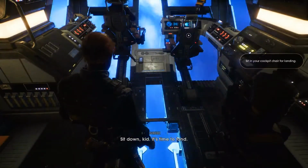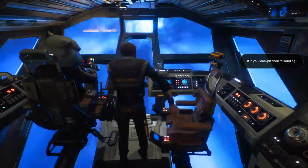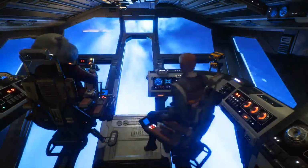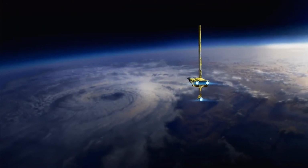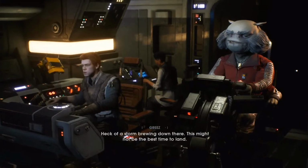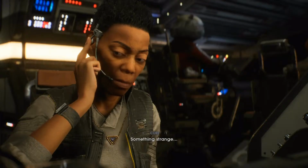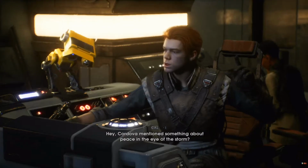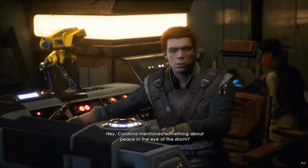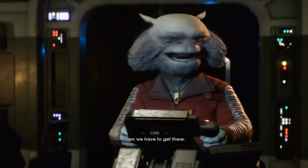Sit down, kid. It's time to land. A storm brewing down there. This might not be the best time to land. Yeah, something strange. Those winds are interfering with our comms. Hey, Cordova mentioned something about peace in the eye of the storm. Well, I can just make out a settlement in the middle of it. Then we have to get there. Copy that.